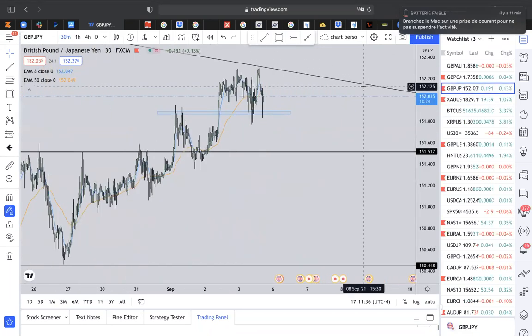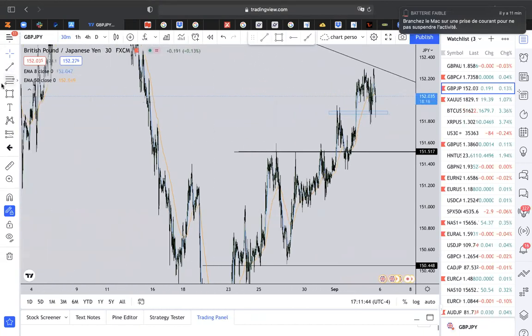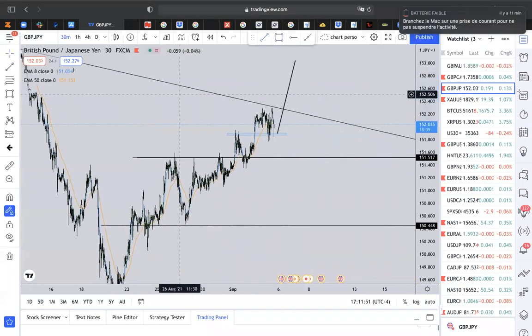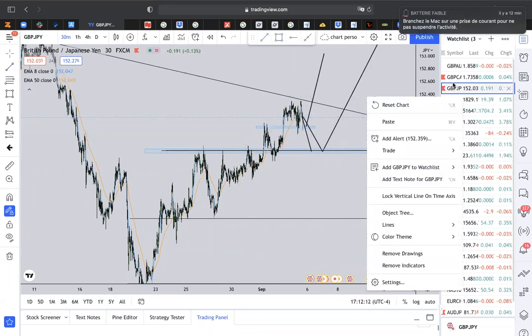We have GJ. Look, it opened with a gap. We have two areas for GJ. Maybe trying to go long from this pullback right here into 153, or maybe we can push a little more to the downside before going to 153. So we have two areas to look at. The first is 151.88 and the second is 151.50. I'd rather take a trade if we're coming back here, but we're going to look at what's coming.